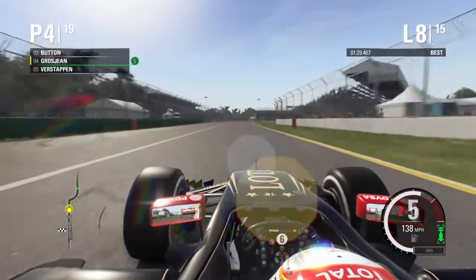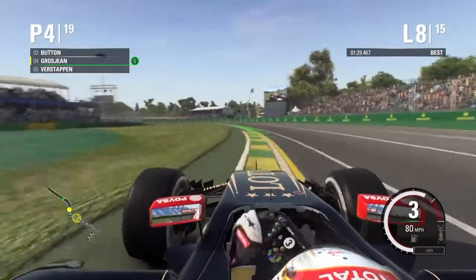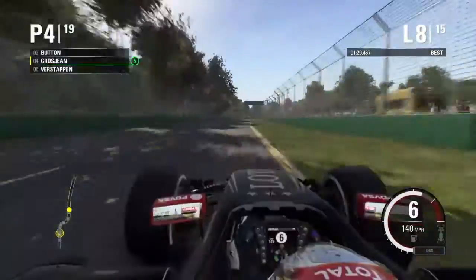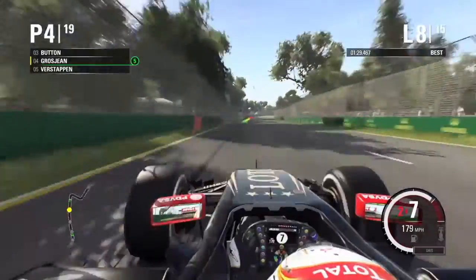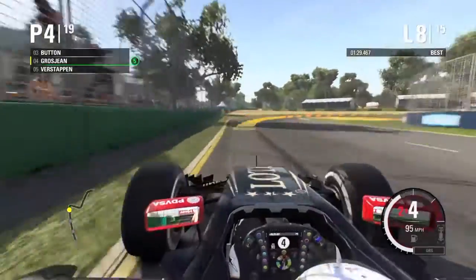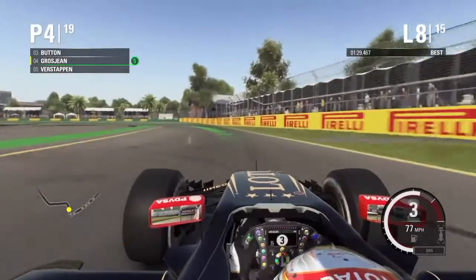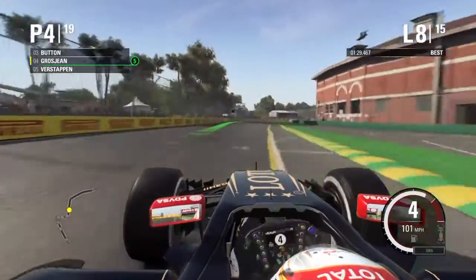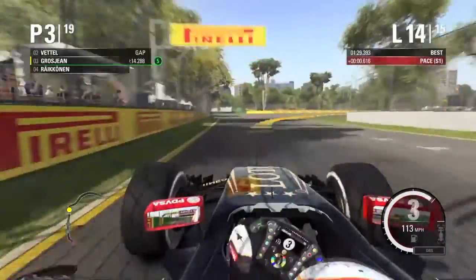So just taking it very cautiously, short shifting, nice and easy on the cold tyres. If you push it too much there, you will end up in the gravel for sure. And my pace on these primes was a lot better. I felt a lot more comfortable. Tyre wear really didn't affect me till a lot later on in the race. I was really happy with my pace, surprisingly. We had Verstappen behind me, holding up Massa and Raikkonen and co. So that was good for us.